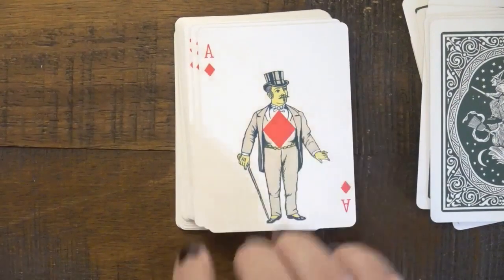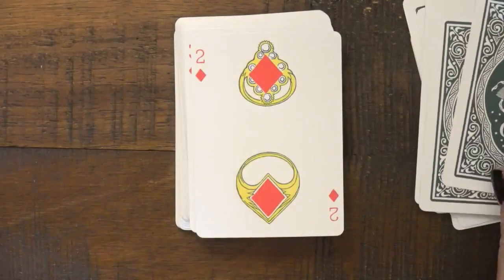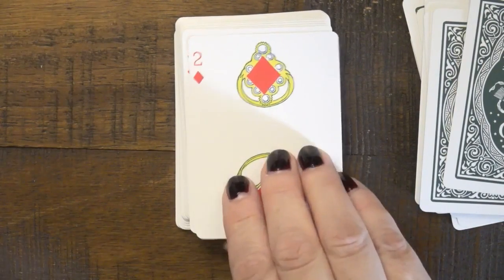When we get to the diamonds, the ace is prosperity. He looks well and prosperous. We have a whispered word, which will bring great happiness, or a gift, which will be followed by a wedding. So we have wedding bands or engagement rings here.